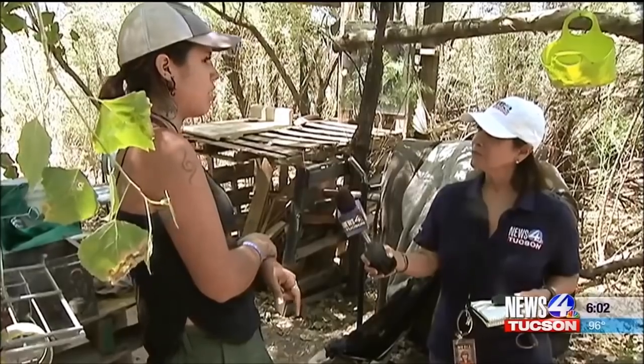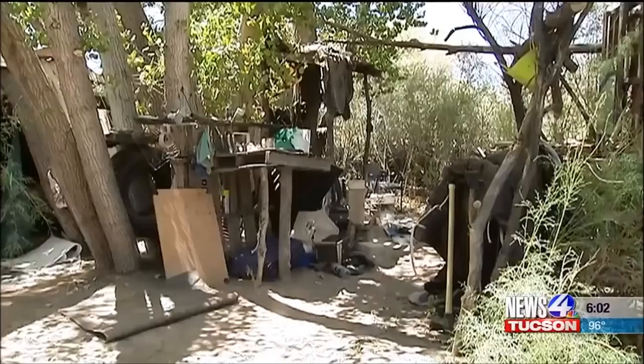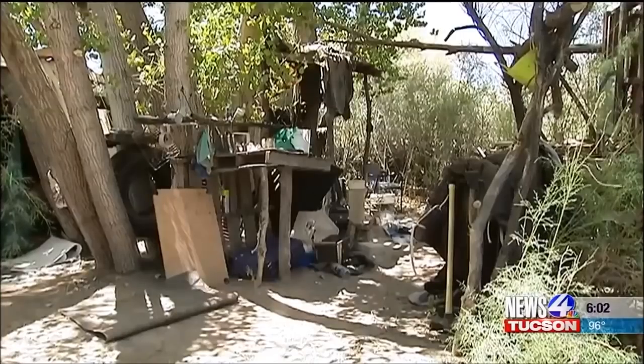Danny Ward is a volunteer with Veterans on Patrol. They came upon this abandoned camp on Tuesday. They say this place is meant for child trafficking. It's meant for torturous, terrible things that should never happen to a small child, let alone anyone.